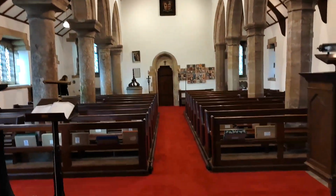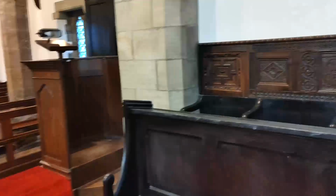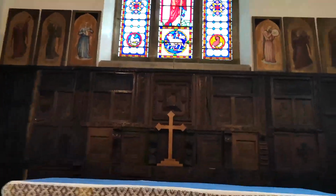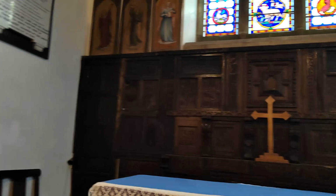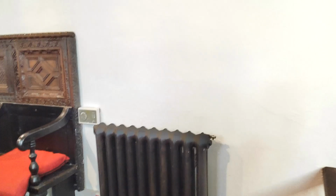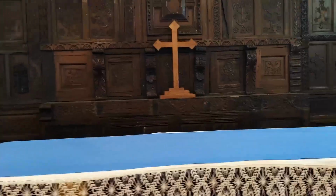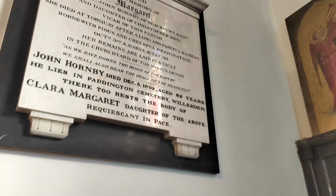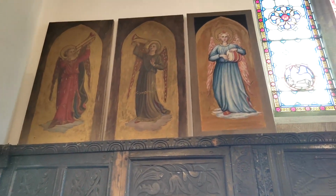Some nice stained glass. And some interesting artwork in the back. Quite a paneling and a wooden red rose on the east wall of the chancel. Some old gravestones. And some lovely artwork there.